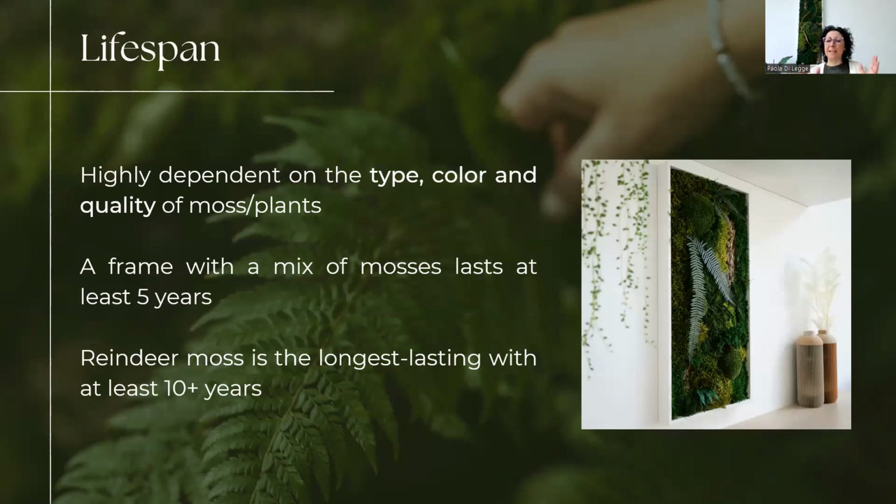But in general, it really depends on what type of plants are used, because some of them may dry a little bit. It also highly depends on how they are kept, because they need to be kept indoors. They are not suitable even for a porch or something, even if it's covered. It cannot be exposed to humidity at all. It has to be indoors, and ideally out of direct sunlight, because the light, with time, discolors the moss. So really they thrive in darker places, but if the direct sunlight doesn't hit the frame directly, it's totally fine.